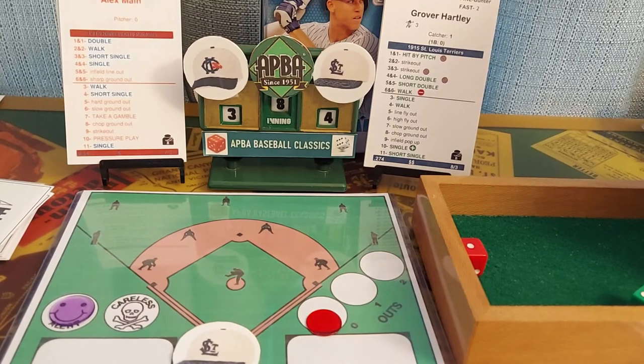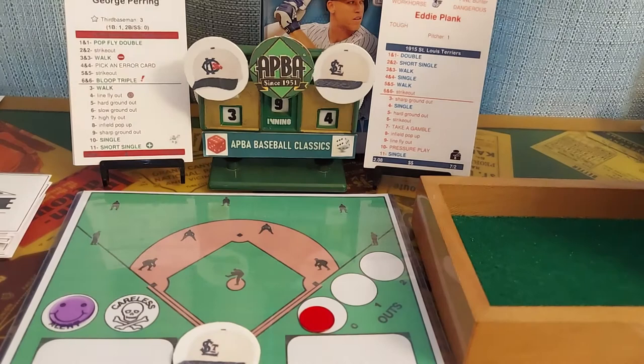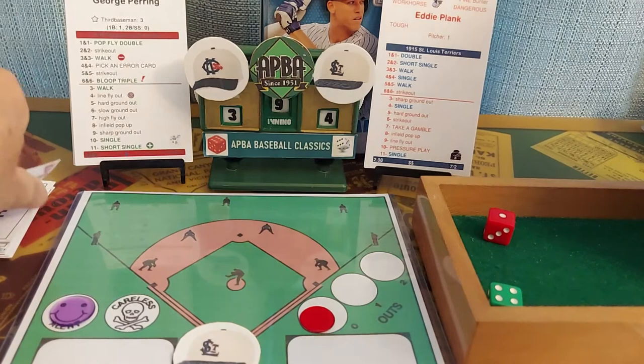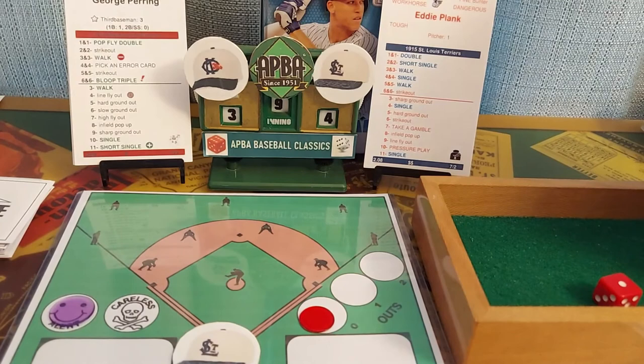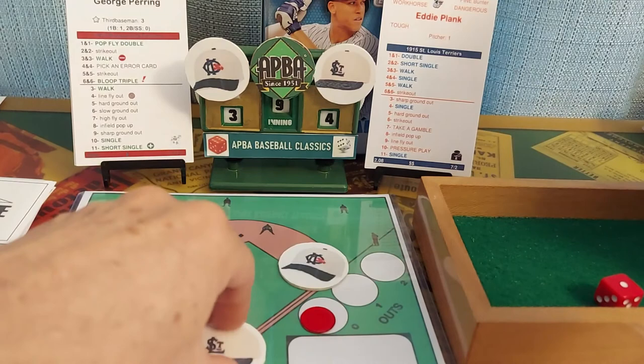St. Louis is up by 1. George Perring will lead off for the visiting Packers. They're down by a run. Here's the pitch from Eddie Plank. He's trying to pitch a complete game. Five, hard ground out. We'll roll off the ballpark card. That's going to get through for a single. So the right-handed batter, if you roll a one on a hard ground out, that's a base hit. Kansas City gets the tying run on first, nobody out.